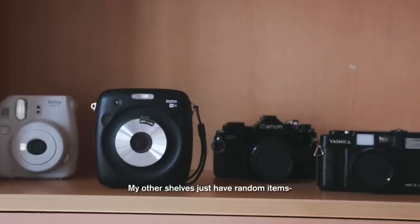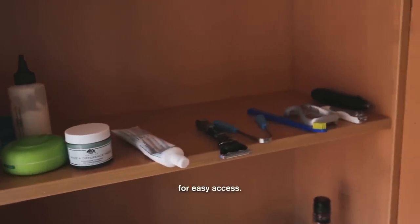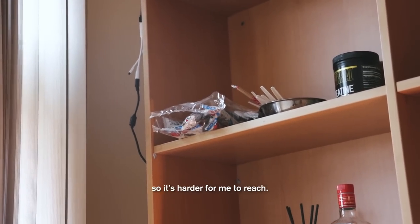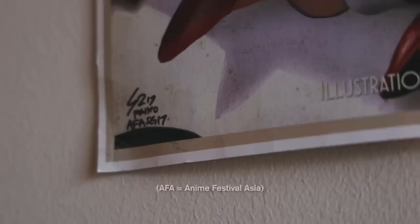My other shelves just have random items, including these Polaroid and film cameras, as well as these empty alcohol bottles. The top shelf has my toiletries and skincare products for easy access. And I also place my snacks on the far end on the top shelf so it's harder for me to reach. Lastly, I also have this corner that I really like, which has my Overwatch posters. And I think I bought these posters back in 2017 at AFA. And this is made by Raiko Art, who is one of my favorite artists back then.